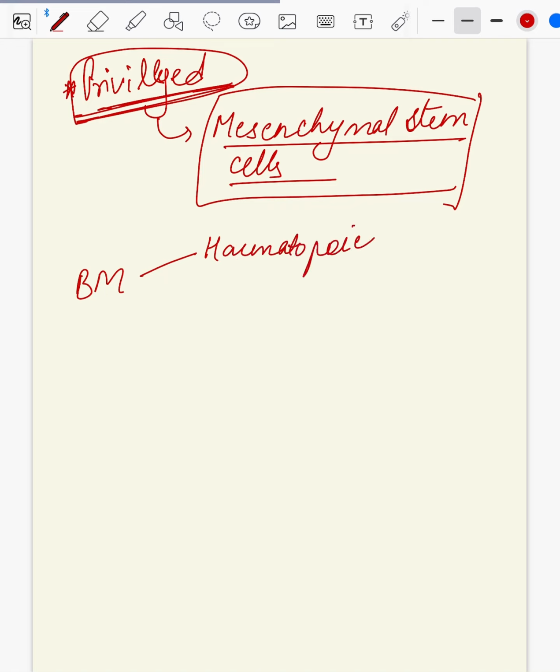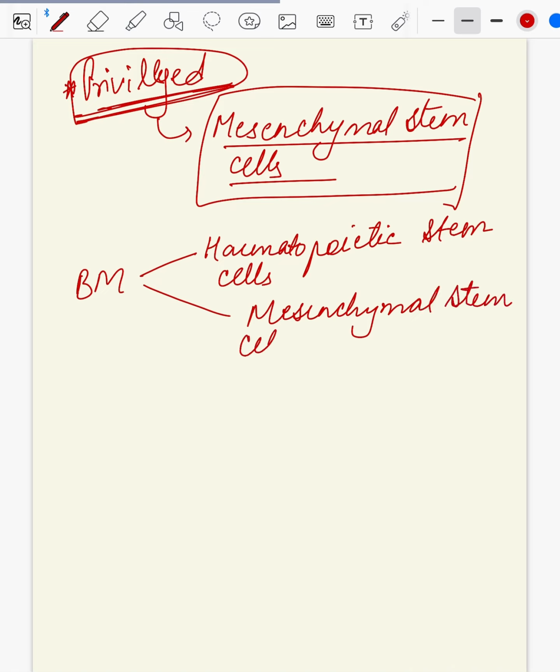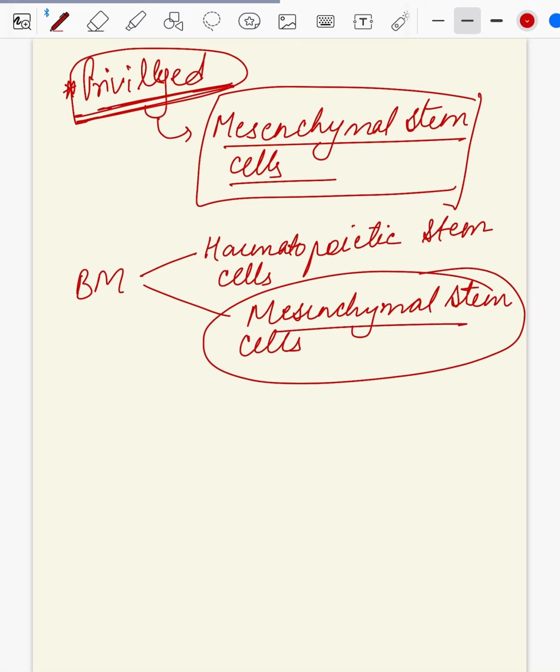Hematopoietic stem cells are the stem cells which give rise to all the differentiated cells of the bone marrow, like the WBCs, the RBCs, etc. Then another component the bone marrow has is these mesenchymal stem cells. They can be easily found there, and also in other areas where the stromal components are. So mesenchymal stem cells form a component of the stroma.